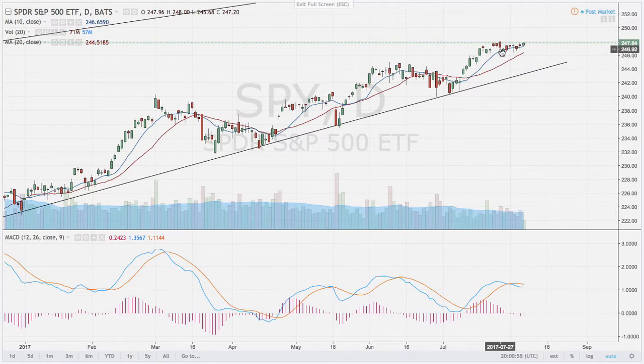I would like to see this MACD cross higher, and once we do that and break out to new all-time highs above this candle's high, which was 248 on the dot, then we could likely see more upside. 250, 252 could be in play after that. So that's the overall market.